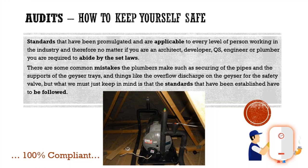Now, this auditing process and the standards that have been done for plumbing does exactly the same. It is a standard that has been designed to ensure the quality and safety of an installation, ensuring that it is 100% compliant, not 90, not 80, 100%. Now, why are laws and auditing so important? And here we are not taking any single person or any single industry out and saying that you are doing something wrong. All of us make mistakes. And there are some common mistakes that plumbers do make when securing of pipes and supports of the geyser trays. Things like the overflow discharge on a geyser for the safety valve.